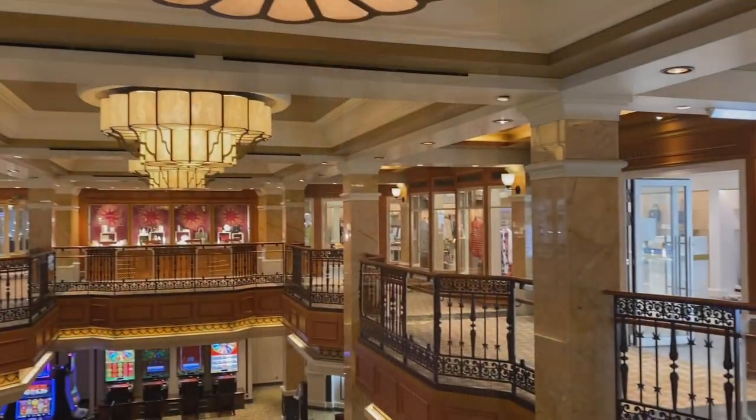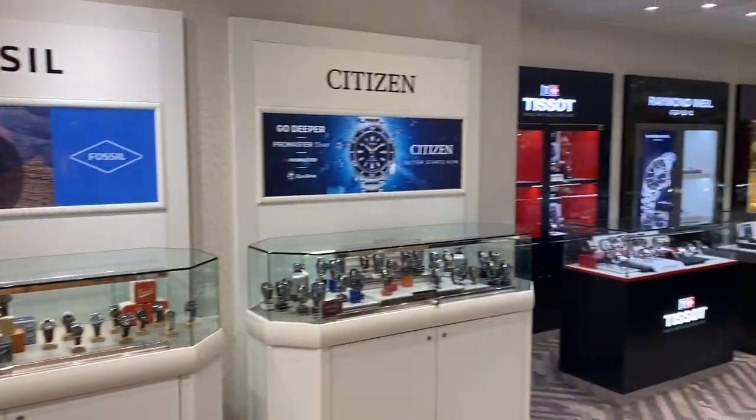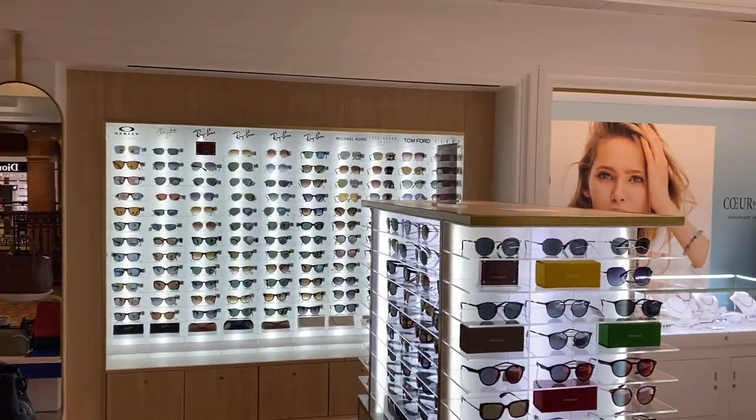Here we are, having a look around the shops. There is perfume, jewellery, alcohol, clothes, handbags. There is so much to choose from. Tax-free shopping means you can get yourself a bargain on board. The ship has an entire shopping mall, so lots of opportunities to shop and spend if that's what you like to do.